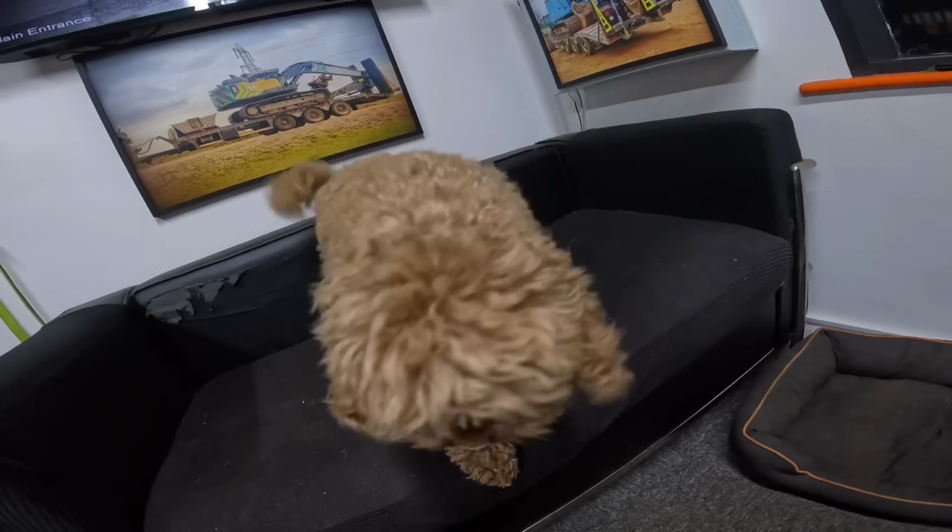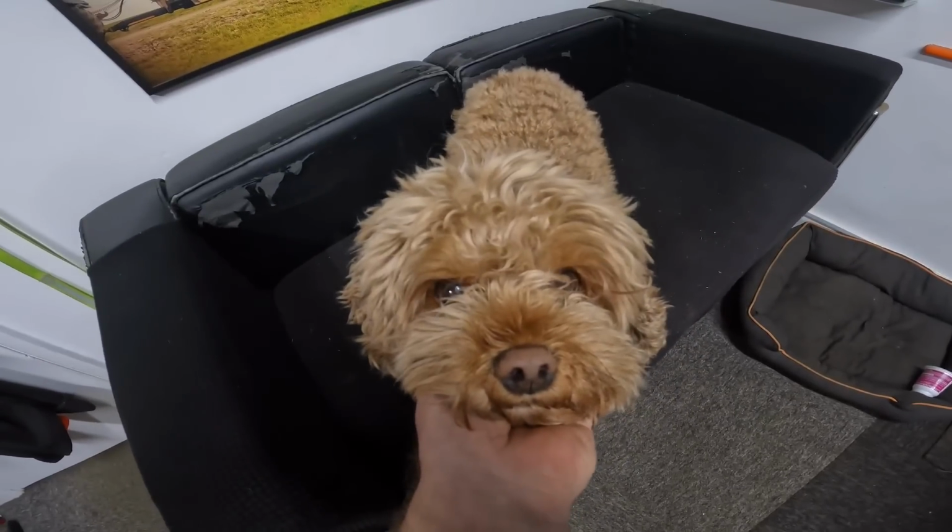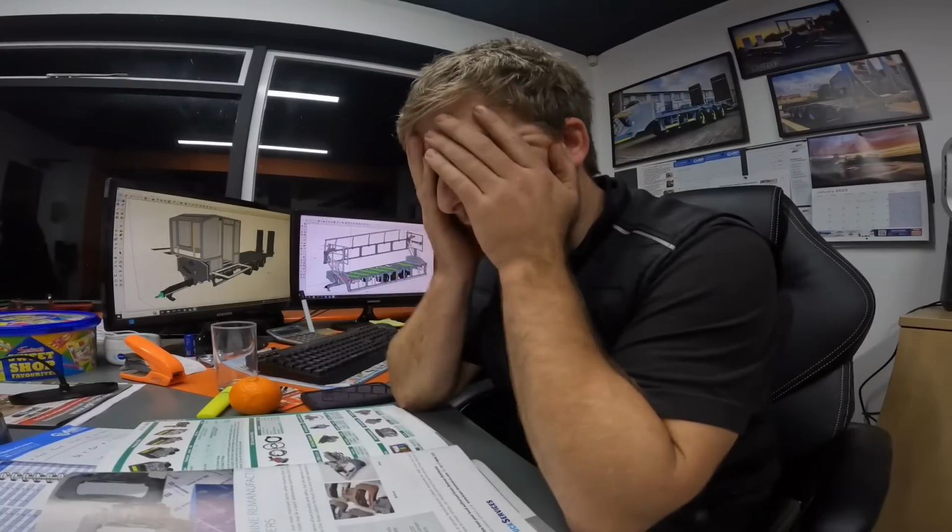Rusty's here with me, in front of me. Just take note of how hairy she is, and we'll go to the groomers and see how you look after. You gotta see her when she's been cut. She looks awful.